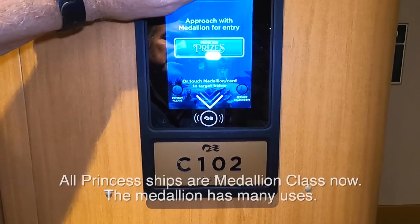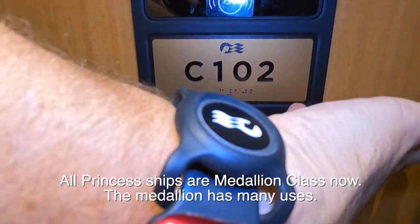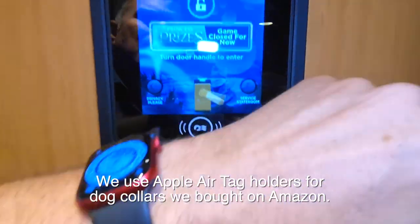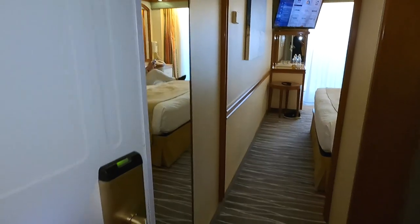Since this is a Princess ship, we wear these Princess medallions on our watch bands, and you touch it on here and it says door unlocked, and the door unlocks and you go in. So let's go in. This is going to be a balcony cabin, and of course it's going to have one of those.